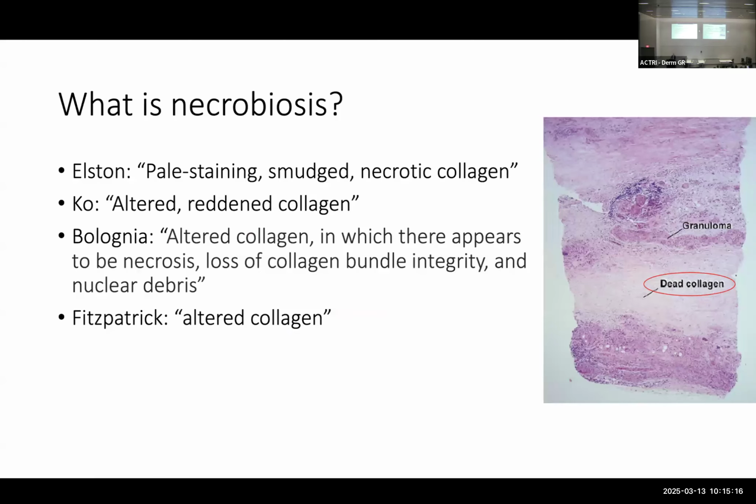So what is necrobiosis? Necrobiosis doesn't have a definition. It's more of an appearance on a slide. There's no real definition of necrobiosis, and if you go into different textbooks, they use wildly different things to describe it. This textbook is calling it dead collagen. I don't know if you can see that here. And then if you look in these common textbooks, they all have different definitions.